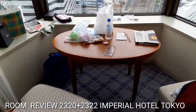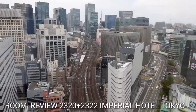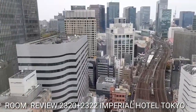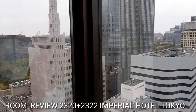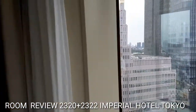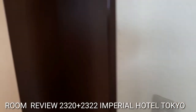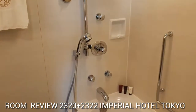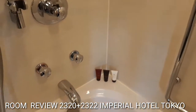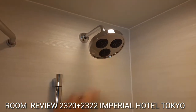Dining table, dual chairs. Hibiya Park, over there, Hibiya Park. Okay, restroom, full service, 5-star restroom. Everything is 5-star. Fountain.